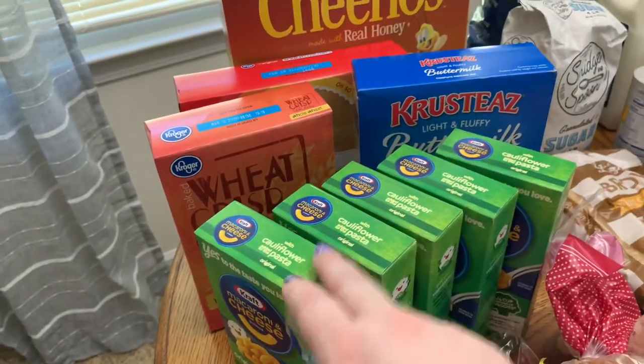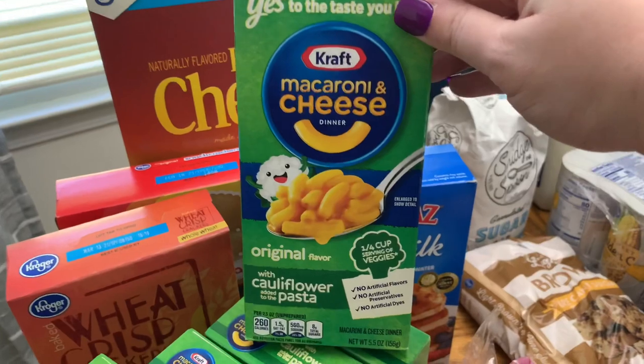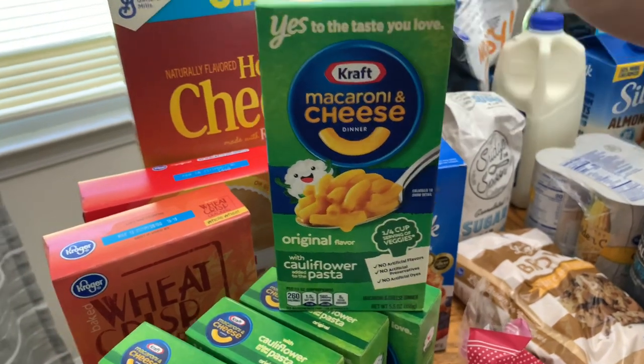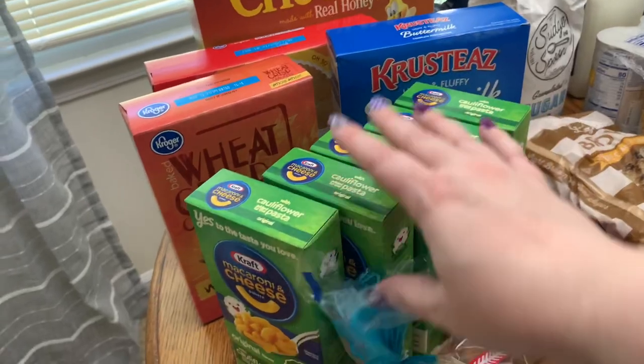These were on sale as well. This is our favorite Kraft macaroni and cheese pasta. This is a cauliflower one. This is like really the only one we buy anymore. And they had these for $1 a box. So I picked 5 of those up.